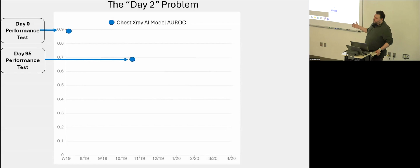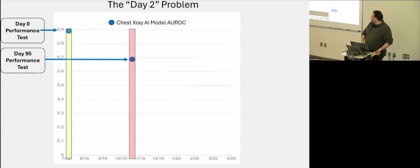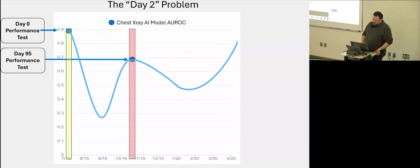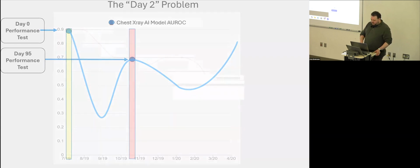So say you did another test, like an audit on day 95. So you don't really actually know what happened between those 2 days. Right. So the performance could have kind of dipped for a little bit and then goes back up. It could be part of a trend, where there's some big drift event and now the performance is going to be really low. Maybe it's sort of random and it's just not very consistent. So how do you know what's actually going on?